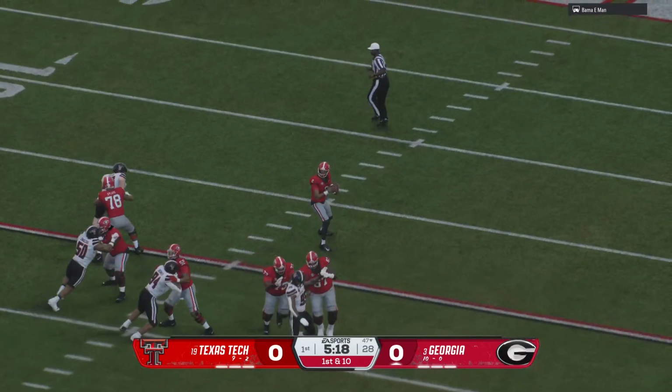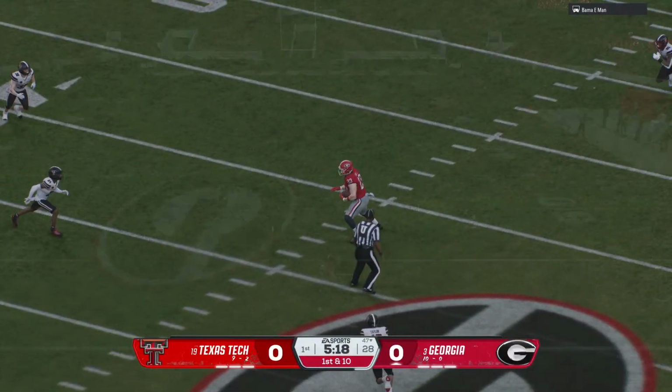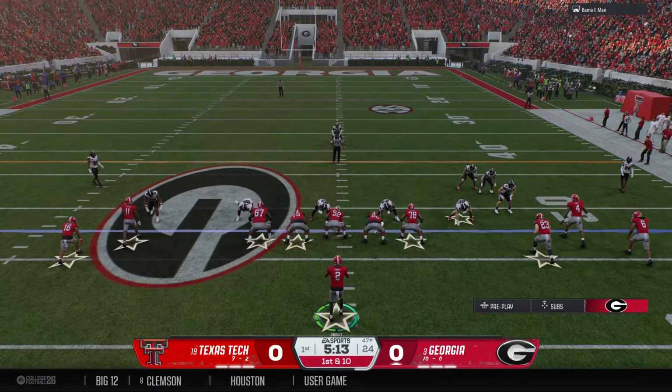This route. Great job looking that football in. You can tell this quarterback really has a lot of confidence when he's in the pocket looking for the big fella, and they're able to hook up there.